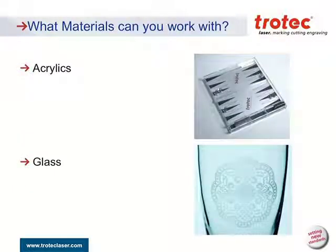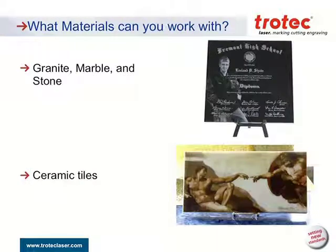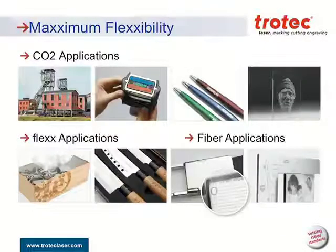So in the end, you're opened up to a wide range of materials that you can work with on one laser system. From acrylics, glass, wood, paper and fabric, granite, marble and stone, ceramic tiles, stamped seals, metals, all sorts of different customization, identification, and traceability, basically giving you the maximum flexibility of what you can do with one single system.